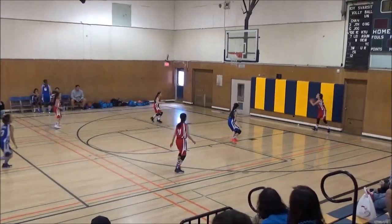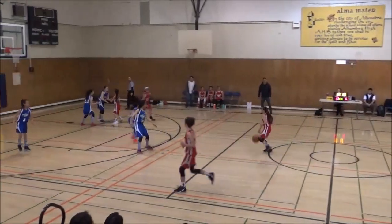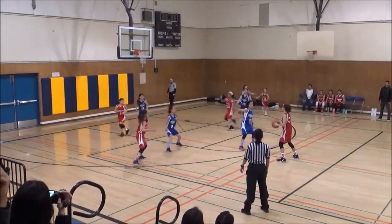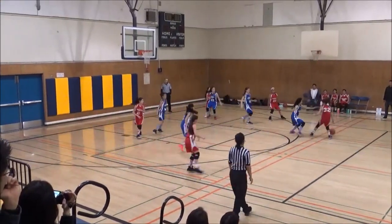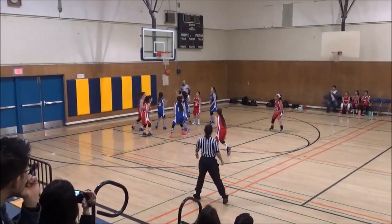Roxy's in some foul trouble. And Kelly over to Dorina. Dorina to the top to Lena. Lena almost under the forearm. Drives. What a move by Lena.